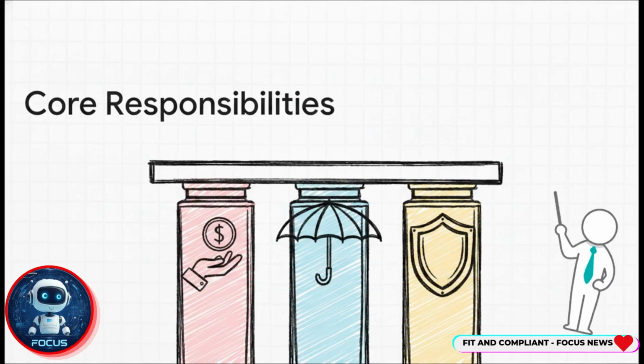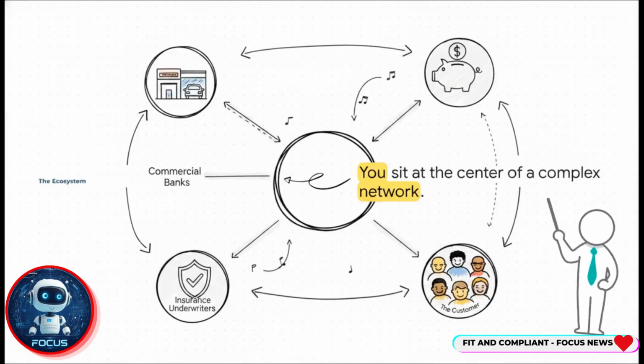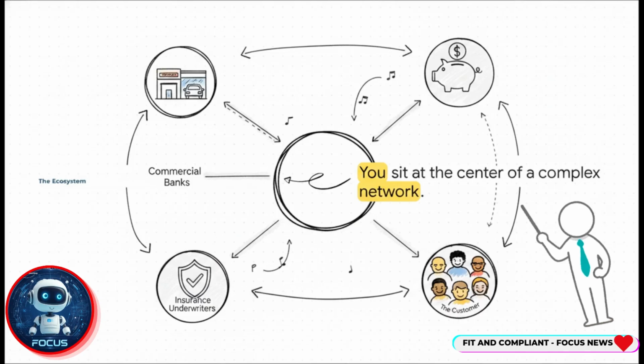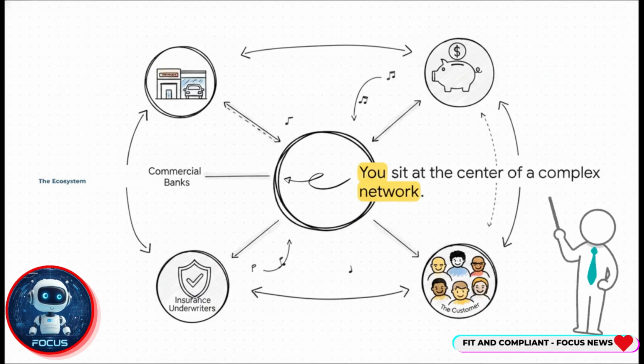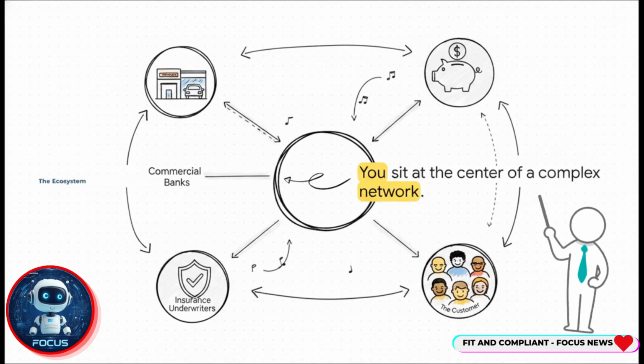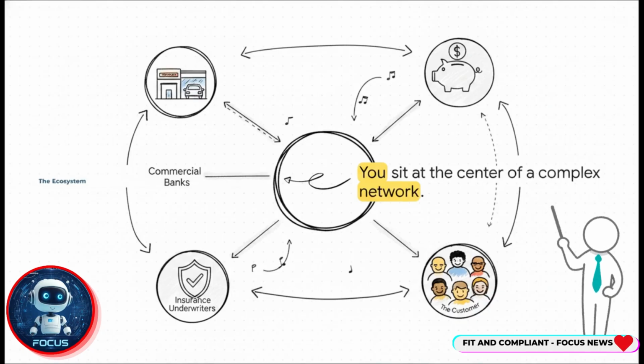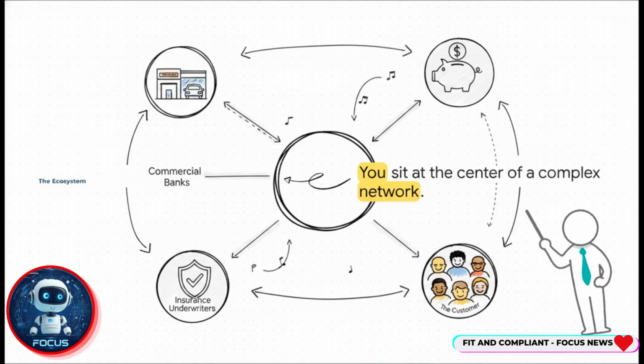Remember what we said earlier? Compliance is the ultimate shield. Without it, the entire dealership's ability to even trade is on the line. So, as an F&I manager, you really don't just work for the dealership. You actually sit right at the very center of a highly complex network. Think of it like being the critical link connecting the dealerships, the commercial banks, the insurance underwriters, and of course, the customer. You are the conductor of this entire financial orchestra, making sure everyone is playing in harmony.